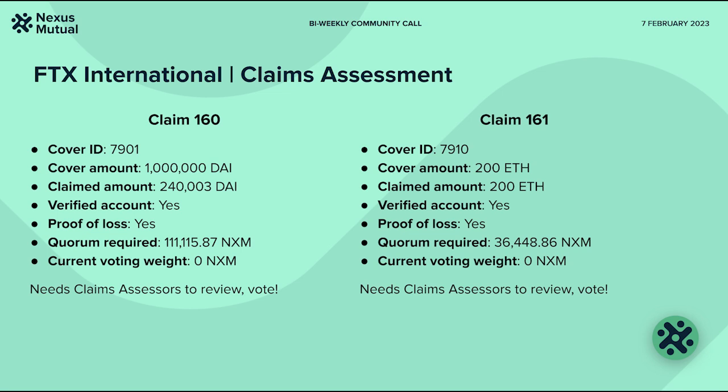Claims 160 and 161 were both filed earlier this morning. 160 is a partial claim for 240,003 DAI. Both of these have verified accounts and have provided proof of loss. Quorum required for both is on the higher side. 160 requires 111,115 NXM. No one's voted on either of these yet, so if you're looking to vote, these are both open for review.